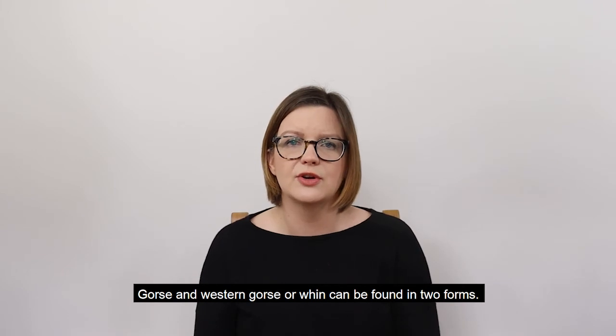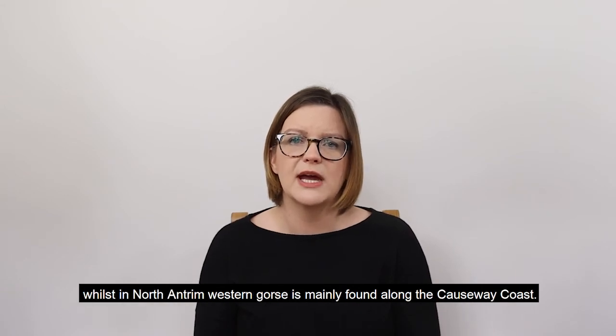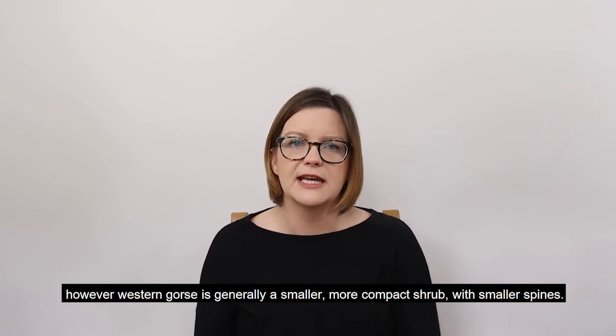Gorch and western gorch, or whin, can be found in two forms. Gorch is the commonest species found all over Northern Ireland, whilst in North Antrim, western gorch is mainly found along the Causeway Coast. Both look similar, producing dense masses of yellow pea-like flowers. However, western gorch is generally a smaller, more compact shrub with smaller spines.